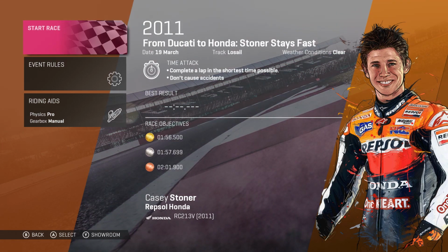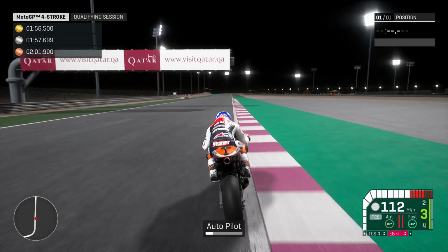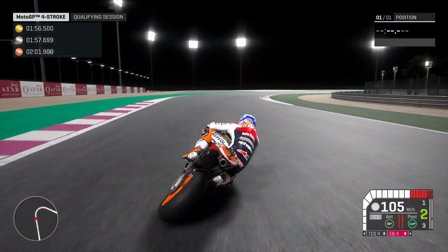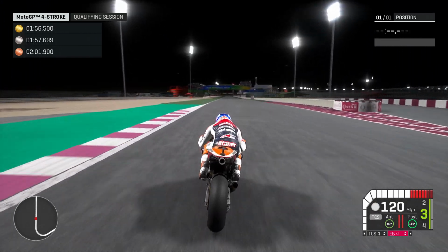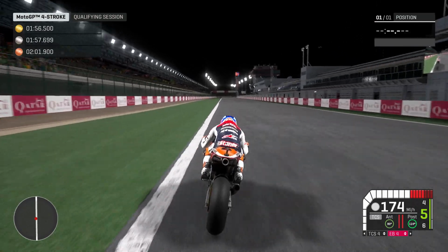So it says that he set a 154, but we only have to set a 56.5, so yeah, quite a bit off the pace there. Obviously you can get 54s pretty easily on the modern day bikes, but well, these bikes, well, they are quite far off the pace. I've said that now and I'll probably end up getting a 54, but whatever.